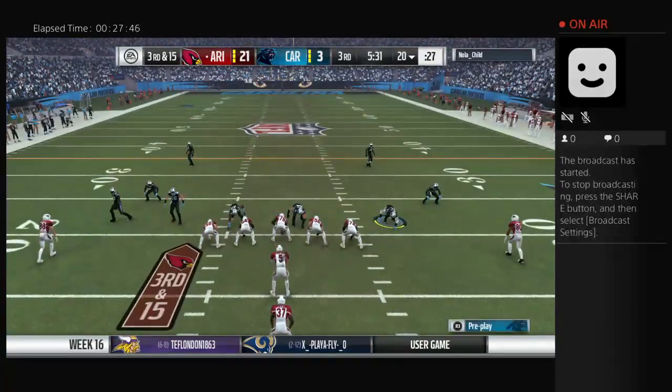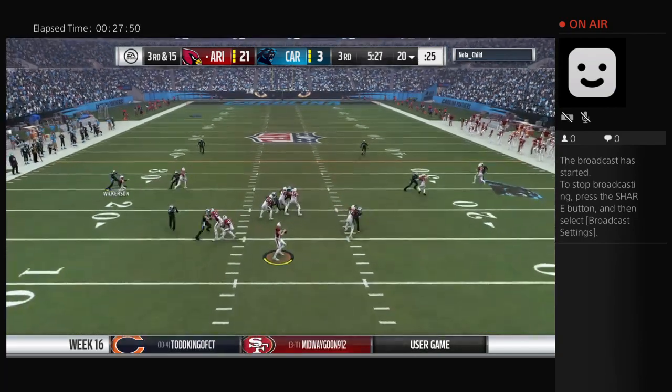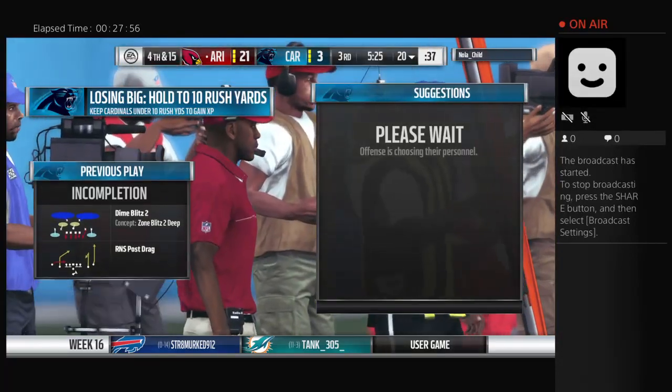It looks like, yes, it is 6 defensive backs on the field for Carolina. They're going with a dime set. They'll look to throw here. And he takes a shot on the release as this will be incomplete.